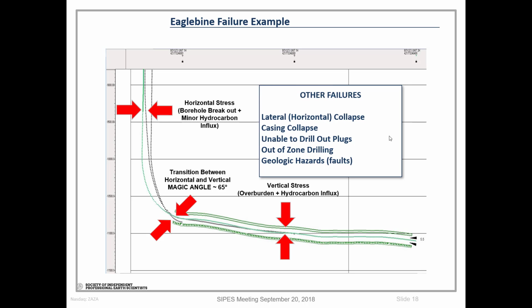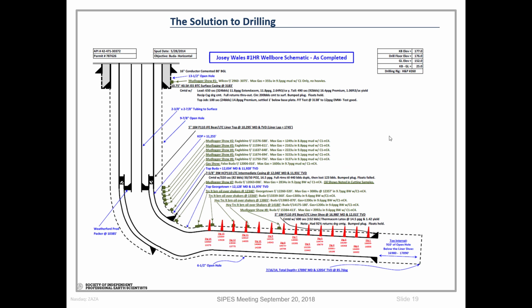So what happens is when you drill that, you've got all kinds of issues going on. Lateral collapsing, collapsed casings, casing failures. You can't drill the plugs out. You drill out a zone. All kinds of things. All kinds of geological hazards, including faults. A lot of things that affect us in all the shale plays. Bottom line, there's our solution.